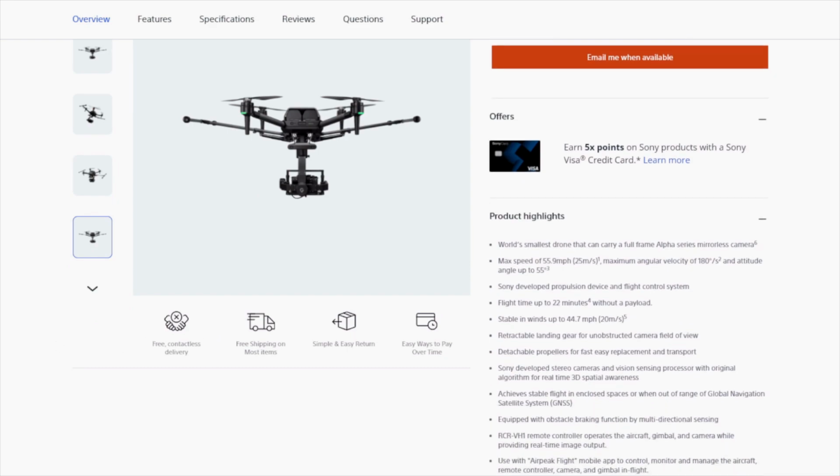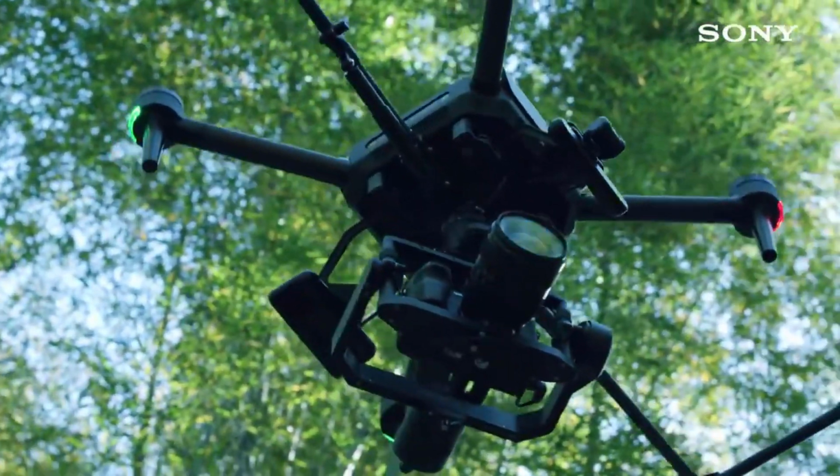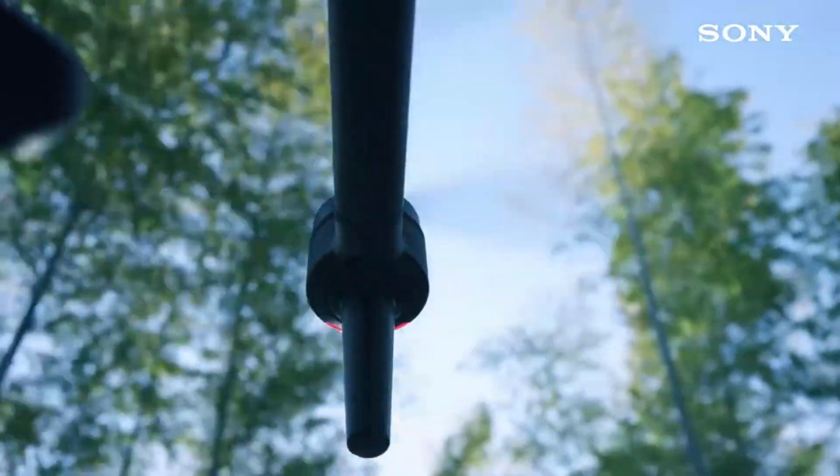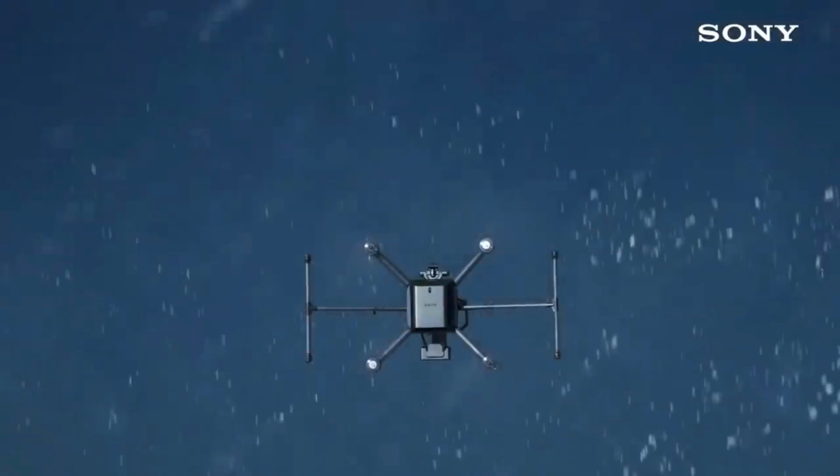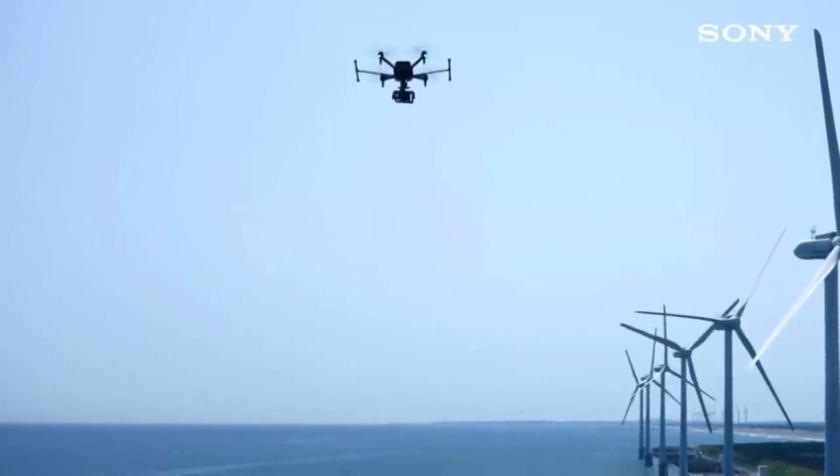Now, the product highlights said that it is the world's smallest drone that can carry a full Alpha series mirrorless camera. The maximum speed of 55.9 miles per hour, as Sony developed propulsion device and flight control system. They seem very proud of their proprietary propulsion system from the point of view of the algorithm that's going to keep the drone flying longer and in high wind situations. And as it says here, it's stable in winds up to 44.7 miles per hour, which is 20 meters a second. Flight time of up to 22 minutes without a payload. So it'll be interesting to see what you do get with one of the third-party gimbals and cameras.